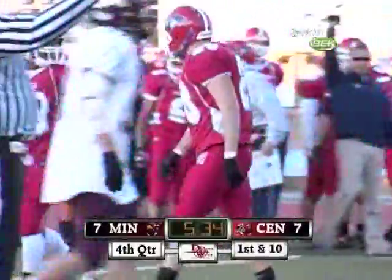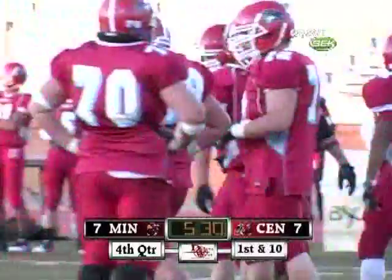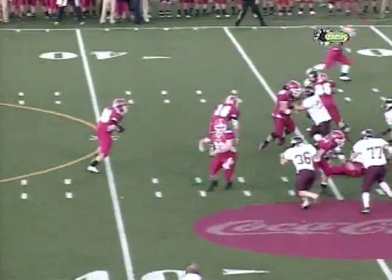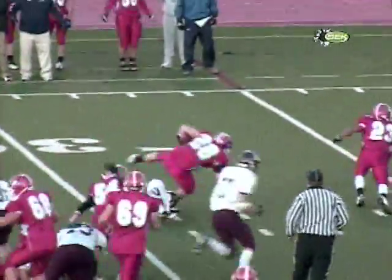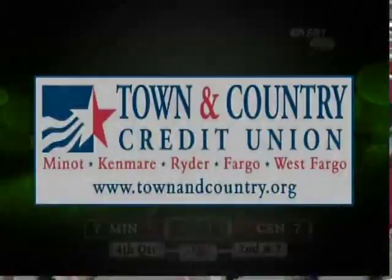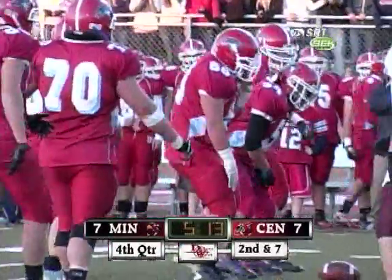Yeah, and good balance. I mean, you watch it. He got caught a couple times being hit low and stuff like that, but was able to keep his balance and get some more yardage out of it. 8 yards on the carry for Kraft. 2nd down and 7 for Century. Still a golden opportunity for Century as we tick down towards the 5-minute mark here in the fourth quarter.